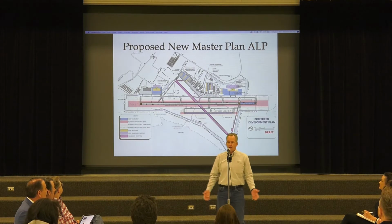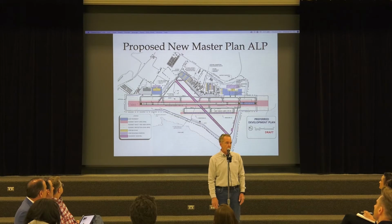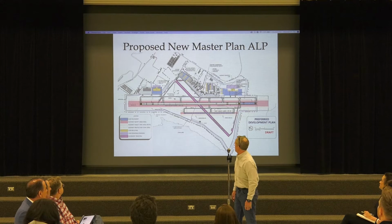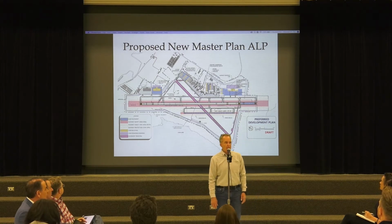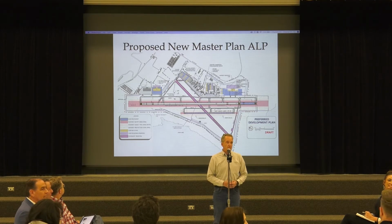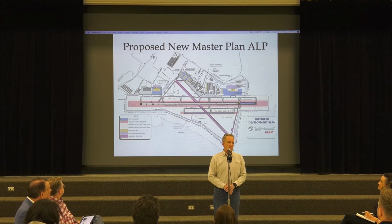Okay, so this is our ALP, or Airport Layout Plan for the airport. You'll notice that one of our runways is illustrated in pink there. That is runway 18/36. If you ever get aircraft that are flying over your house down on the west side at a low altitude, it's almost always because the wind is favoring runway 18/36, or we're using 18/36 for some reason. Our current master plan shows runway 18/36 going away completely. So we would eliminate that runway, which should cut down on any noise issues around the west side.